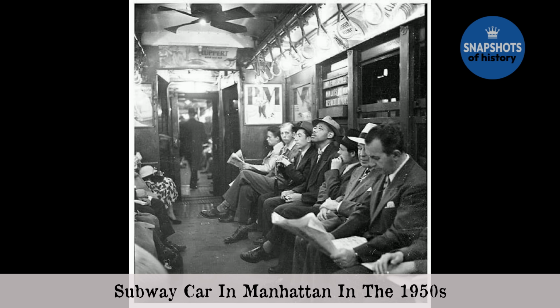Here's what it looks like inside a New York City subway car back in the 1950s. This was in Manhattan, of course.